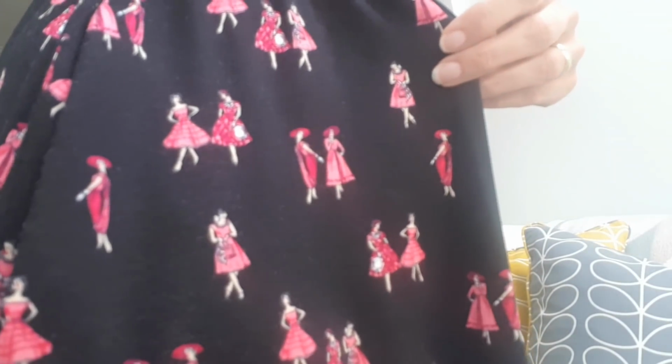I've been wanting to make this pattern for quite a long time. I'd originally thought I was going to make it with sleeves, but as we're coming into the warmer months now, I thought a sleeveless version would be quite good. I've bought this material from Sewisfaction. It's a Viscose Jersey. It has a black background and it's got these little pink ladies that have dressed up in very posh dresses. I'll try and come up and show you, if you can see that.